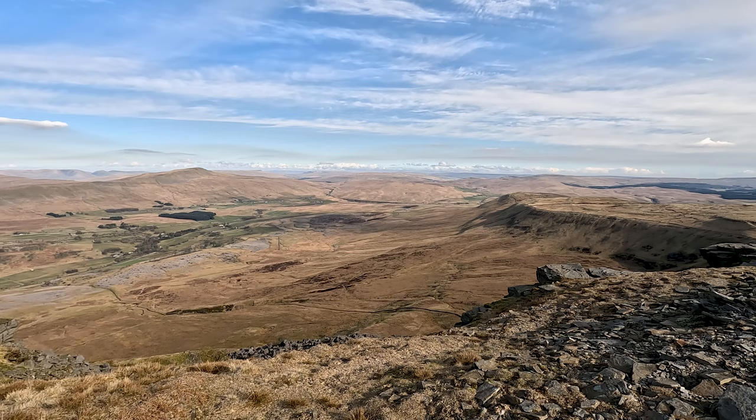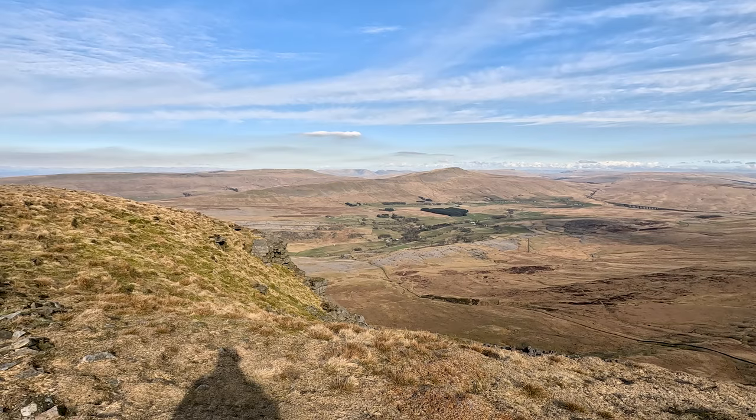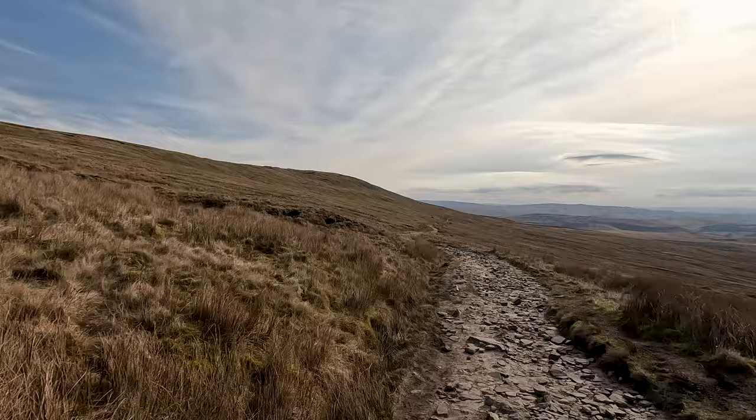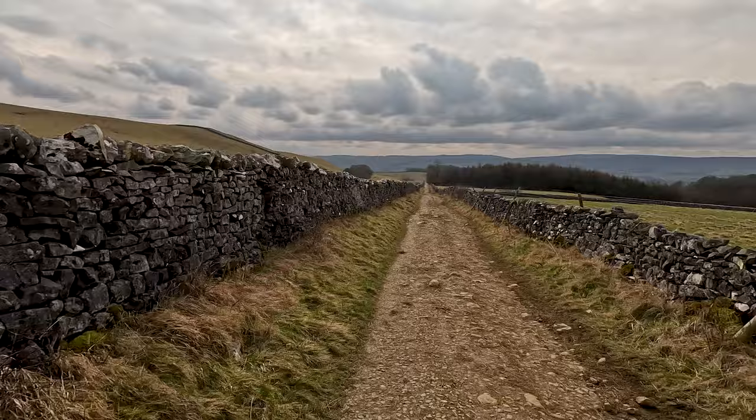Wandering its edges provides excellent views across to the Howgills, Whernside and the Ribblehead Viaduct. The return route is across Simon Fell Breast and then on through some limestone pavement before heading down along Long Lane back into Clapham. Stay watching until the end to see where you can eat and drink after the walk.